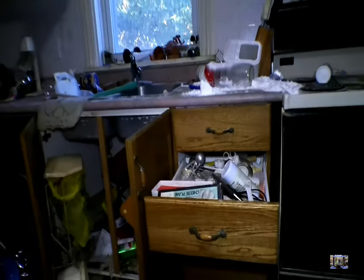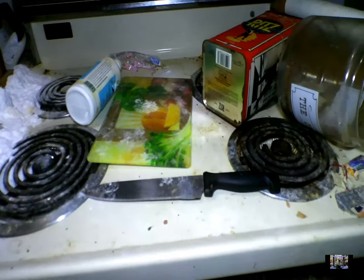So we made it all the way around. It smells a little bit. Shouldn't have opened that fridge. And again, see? You got to be careful. You got to watch your back. You got to protect yourself. Exploring. It's not an easy game.